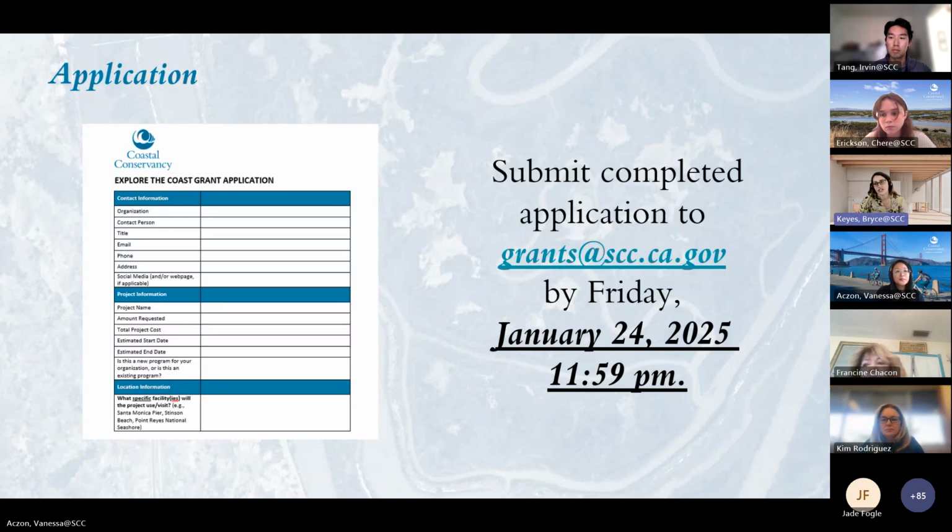So eligible organizations for Explore the Coast grants are public agencies, federally recognized tribes, and nonprofit organizations with 501c3 status. You are going to submit your application to grants@scc.ca.gov by the evening of January 24th. And we would like to have Word documents, but PDFs are accepted too, if that's the format that you need to submit with. If you don't have Microsoft Suite or want to collaborate with others on your application, you're welcome to use Google Docs. We have a link on our website for that, and you can download the completed application as a PDF or Word document.